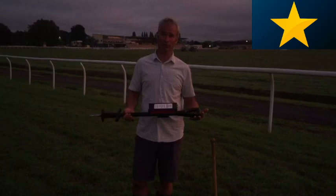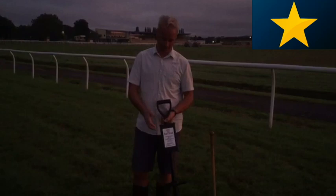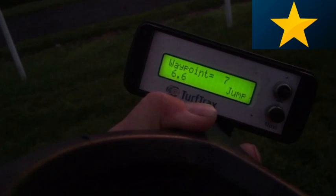So in the case of the going stick, I'll just give a brief demonstration. We will push the stick into the ground once, then pull it back twice, three times, and pull it back. It will then give us a reading. So at this position, waypoint 7, you may be able to pick that up, it's telling me it's 6.6, which I would assess as good ground, essentially. And I would concur with what I feel. You obviously get a feel for it with experience, but I'd assess this part of the course, the part adjacent to the riverbank, as good ground.